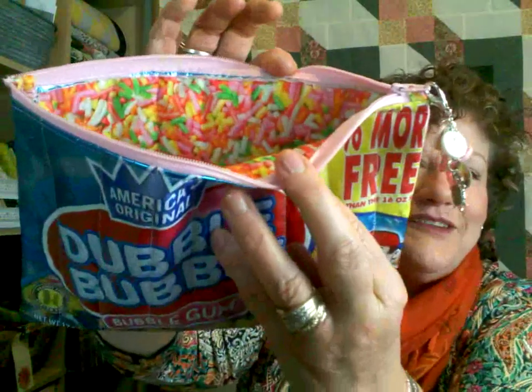Okay, I got the pattern from the Missouri Star Quilt Company. If you go on YouTube and type in Missouri Star Quilt Company, Jenny Doan teaches you how to make these candy bags. Super easy, about 45 minutes to make one. And I lined mine with sprinkle fabric. I thought that was fun.